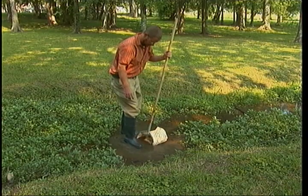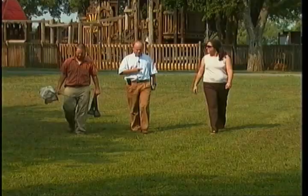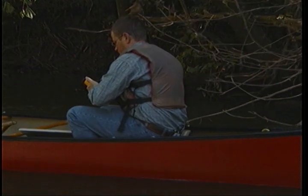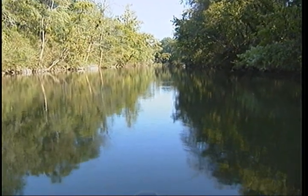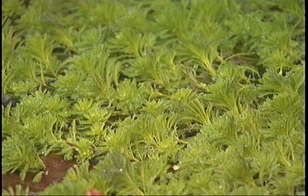We do visual stream assessments that help us get an idea of what's going on in the streams beyond our sampling and our monitoring. It gives us the opportunity to walk every mile of the stream in the city and take note with the GPS unit of different problems that we see. And that could be erosion sites, trash dumping sites, but also gives us an opportunity recently to do biological assessments. And that's where we started seeing the invasive aquatic plant species.